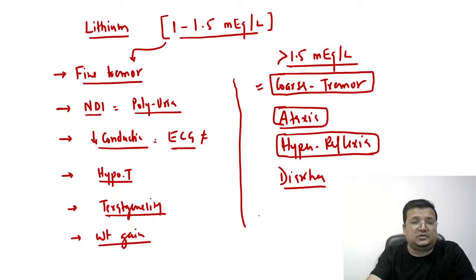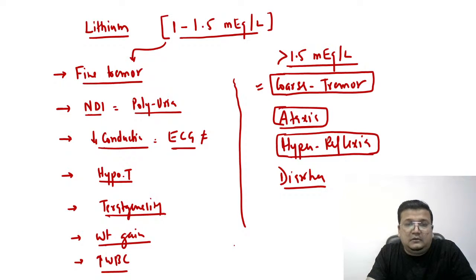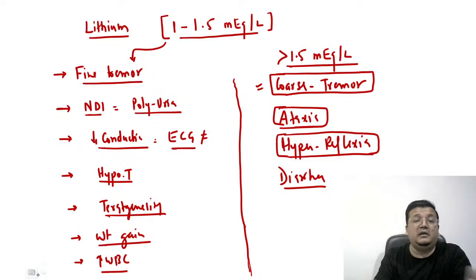Sayantan says leukocytosis. Yes, Sayantan, an increase in WBC count or leukocytosis can also occur at normal level, but that is generally not very dangerous. It is actually not a sign or a symptom, it's something that you will find on laboratory investigation. So this has to be remembered.